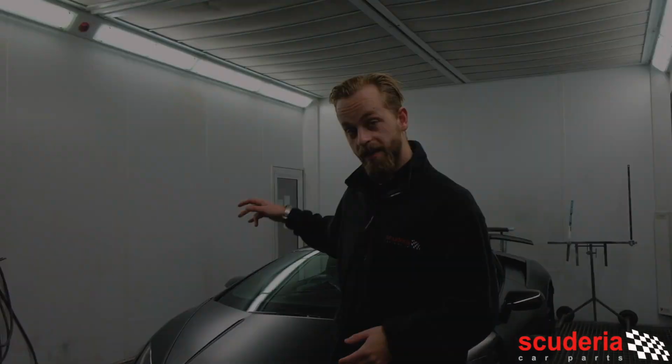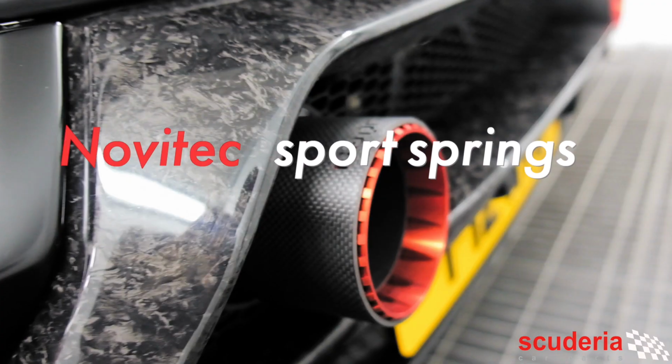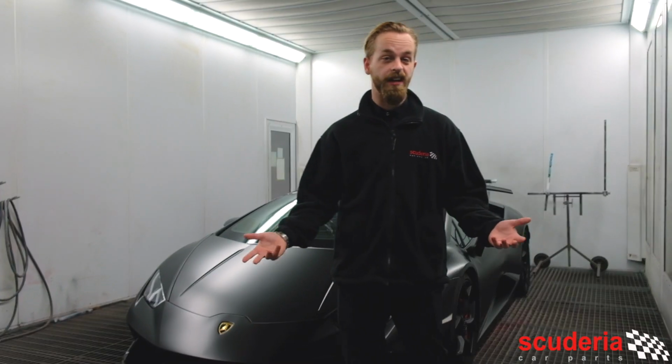So today we're looking at this, which is a Huracan Performante Spyder that we've installed Novitec Sports Springs and the Capristo Sports exhaust. So stick around. At the end, we're going to show you some clips of the car revving both before and after we installed the exhaust.